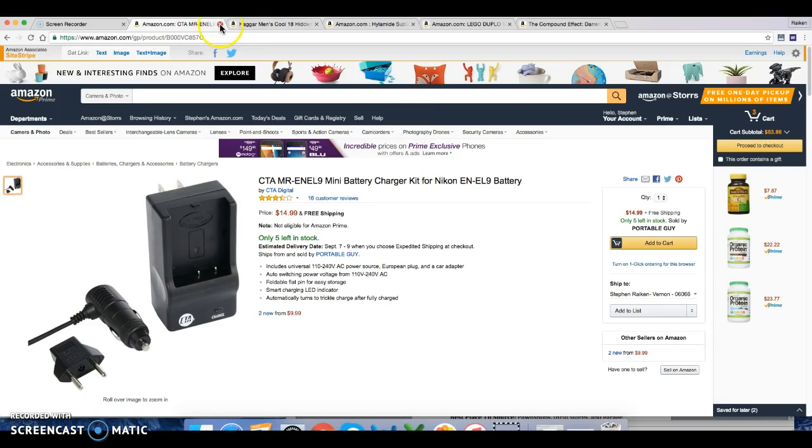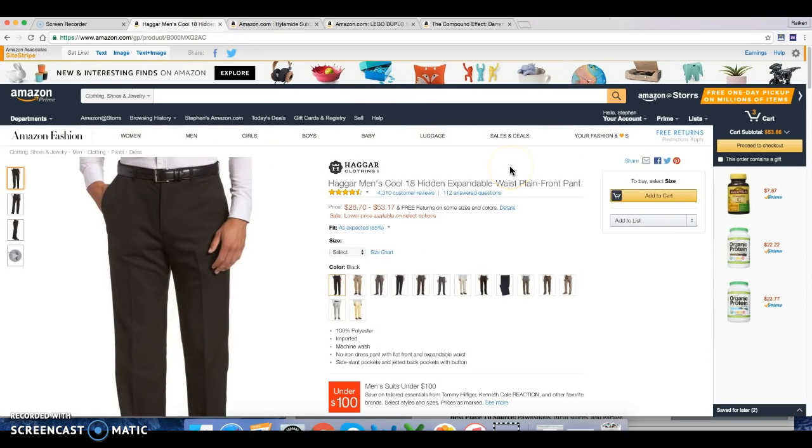So that was cool. Next item that I sold was this pair of Haggar men's Cool 18 dress pants right here. Not 100% sure what I paid for them. It was either 5 or 10 bucks. Again, I don't remember, but sold these for 30 bucks.